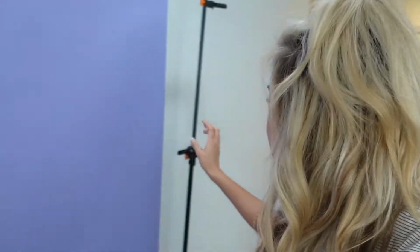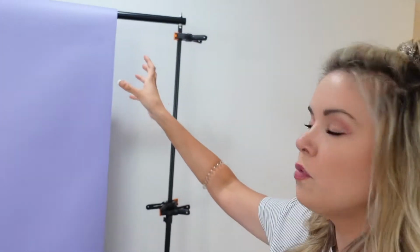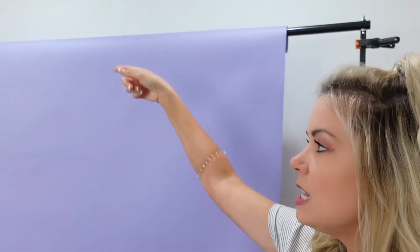This backdrop is really awesome. You can pick out all these different colors. You can get it on Amazon. I got this stand, and it was super easy. I took the roll and just slid it across here, and then you pull the paper down.